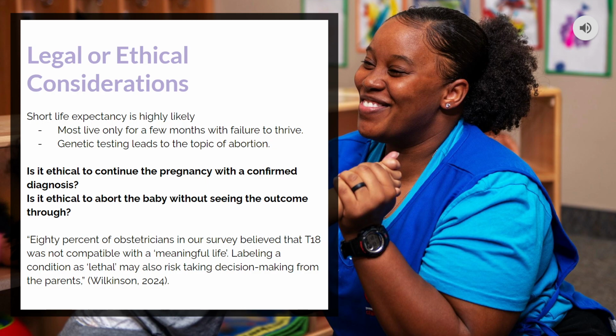Is it ethical to abort the baby without seeing the outcome through? If maybe your child might be the exception and thrive, or if maybe nature should be allowed to take its course. In addition to this, there's also the question if parents should be allowed to consider termination if there is already a 95% chance that miscarriage will occur. According to Wilkinson's 2014 article, 80% of obstetricians believe that labeling this disease as lethal may interrupt the decision-making process of parents. By this, he means that parents may not believe they have the freedom to choose the course of their baby's outcome if death is automatically assumed to occur.